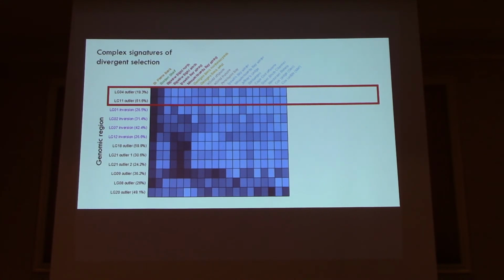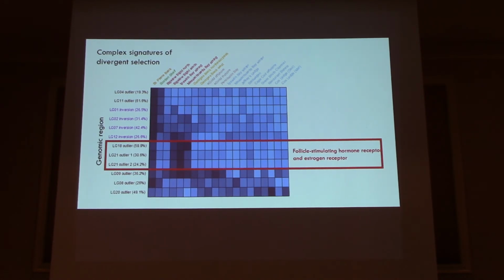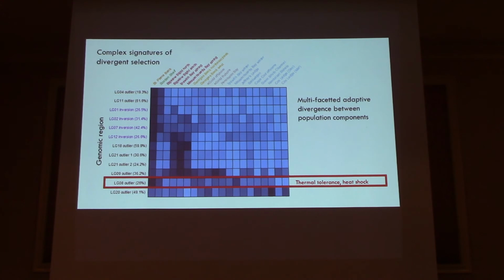So there's one group of outlier regions that tend to just group the two Canadian samples apart from the rest. Then there's another set of genomic regions that group together the Canadian and the spring spawning samples that we have. And those are regions that in other studies have been associated with local temperature, salinity, depth, and also ecotype behavior. Then we have those particular narrow peaks that separate out our spring and winter spawners. And then we have a small region that's really separating out the two most southern locations that we have, that's been associated before with thermal tolerance, and there are some heat shock proteins in there.